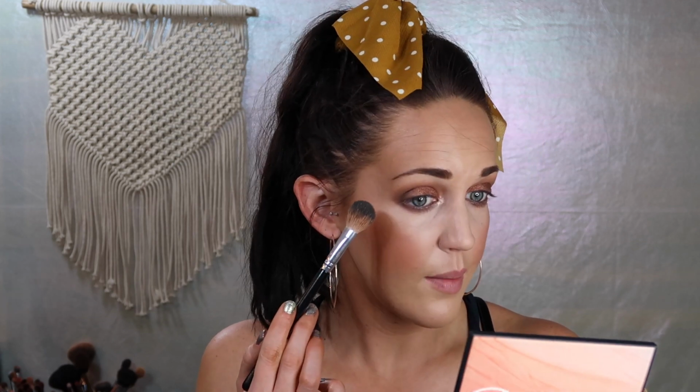So for highlight, I finally did it and picked up the Pixi Glowy Gossamer Duo. I got mine in Delicate Dew, which has the sort of pink toned highlight and then the champagne gold highlight. I've just heard too many people rave about this. I wanted to get in on the action. I think today I'm gonna go in with the more champagne toned side. And I'm taking this on my ABH A23. I've literally worn off the brush name on this. I use this brush all the time, and we are going to see what this looks like.